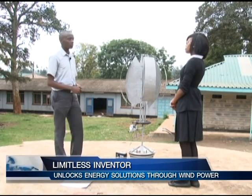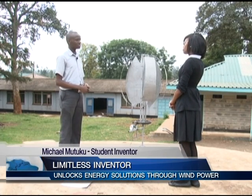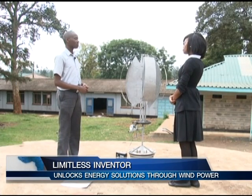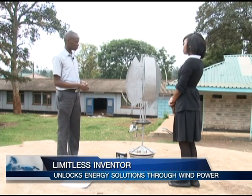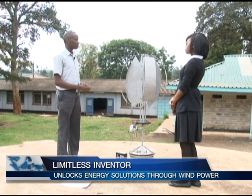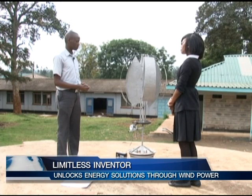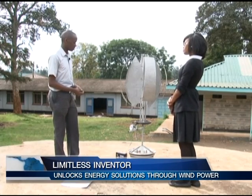So actually, my idea came from a guy known as Darius. He's a French engineer back in the 1700s. He came up with a rotor, an egg beater. He used it in the 1700s, it was a model actually. It has been commercialized over the years. Today it's used in the wind farms in California. It's highly used there. So I thought maybe I'd improvise his idea and come up with my own project.